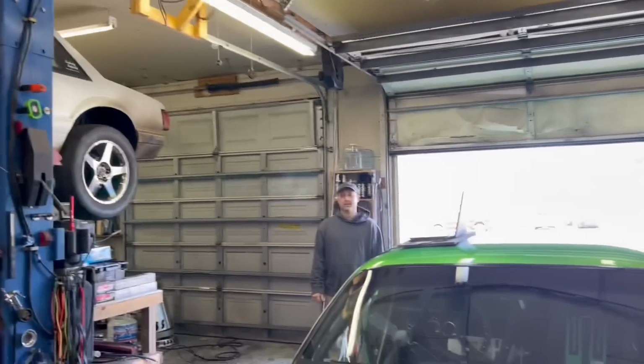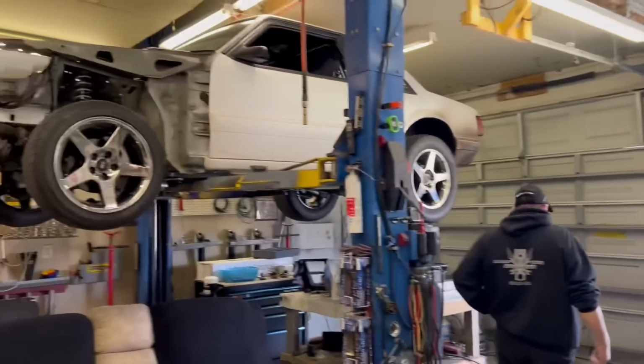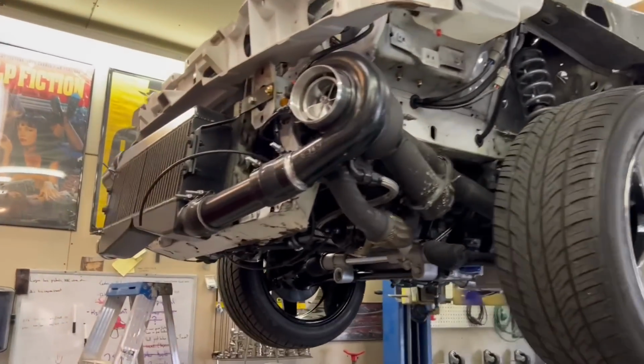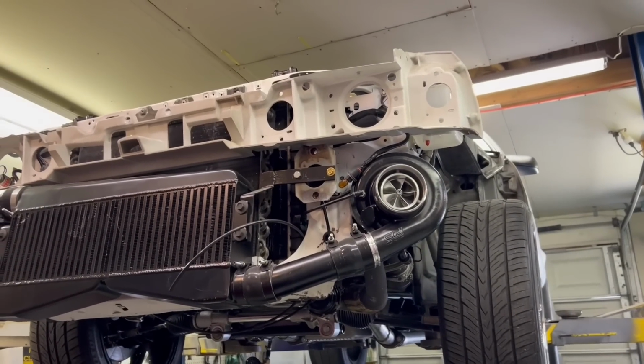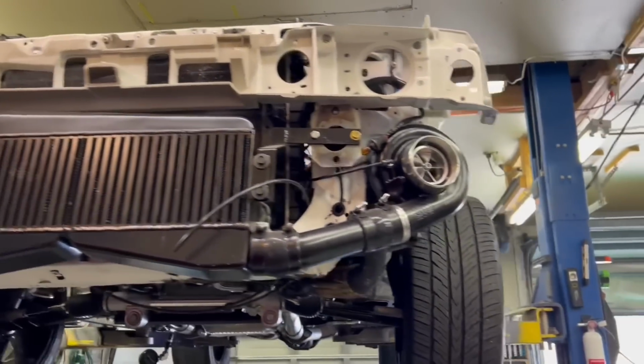Do you want to share how much power yours made? On 20 pounds of boost, it made 918. 918. And that's a good rods and piston LS. Got some Jose turbo stuff on it. What size turbos were they? They're BorgWarner S369s. 369s.